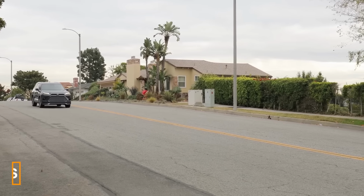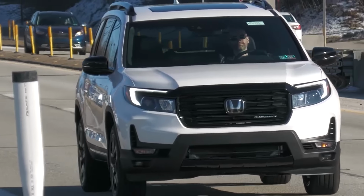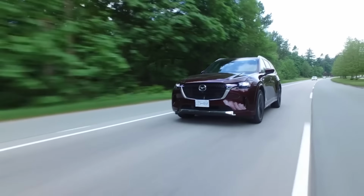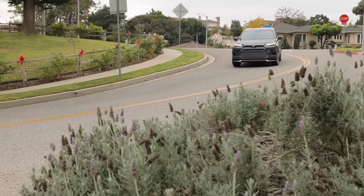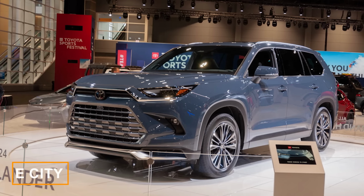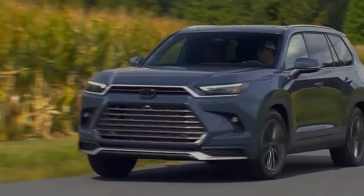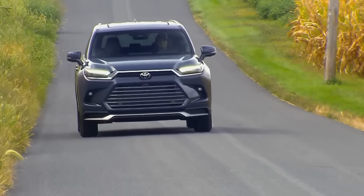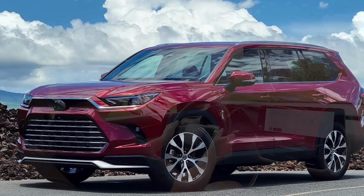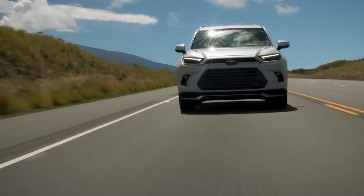It can tow up to 5,000 pounds, matching the capacity of rivals like the Honda Pilot, Kia Telluride, and some Mazda CX90 models. As for fuel efficiency, the non-hybrid version achieves up to 21 miles per gallon in the city and 28 miles per gallon on the highway, according to EPA estimates. The extended size of the Grand Highlander adds an extra third row, which adults will find surprisingly comfortable. The Toyota Grand Highlander is a family car by definition.